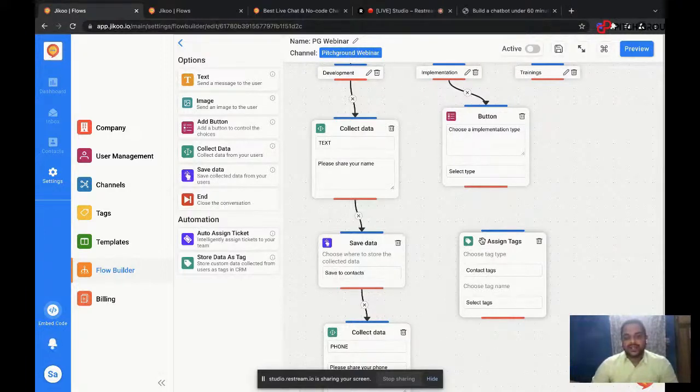One of the major differences with these tags is you can not only store text, right? You can store text, numbers, files, attachments, URL, location. So you can basically store any kind of information inside the tags. Let's say you're a food delivery company, you want to store the customer's location, you can do it, right?